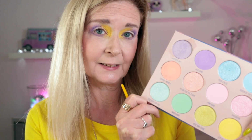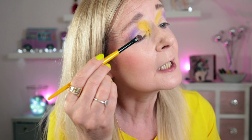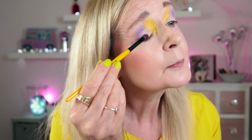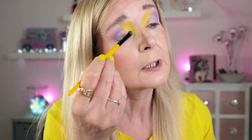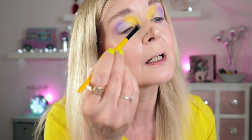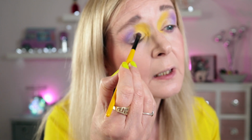For the lid shades, as I say, I'm going to use Lavender Sky out where the lilac is, and I'm going to use Rise and Shine in the inner part where the yellow shade is. I'm not going to use glitter primer today because these shimmers are really reflective on their own and they don't really need it. And this primer is pretty grippy anyway, so I think we'll be fine. Rise and Shine looks such a beautiful colour. Yeah, that's super opaque. That's a beautiful colour.